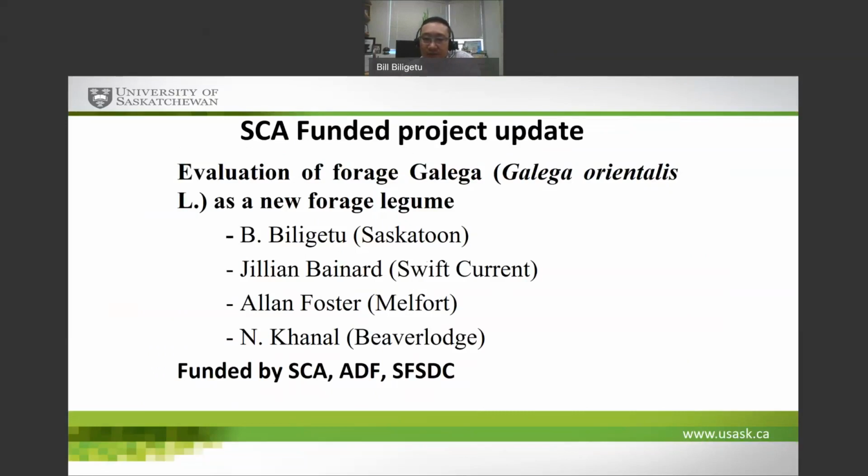First one is evaluation of forage galega as a new forage legume. So galega is a legume crop. It has been used in European countries and also used in Ontario and Thunder Bay areas. In this project, myself, Dr. Gillian Maynard from Swift Current, Al Foster from Saskatchewan Ministry of Agriculture, and Dr. Nityanand Kanal from Agriculture and Agri-Food Canada Beaverlodge Station. And other funders include ADF and Saskatchewan Forage Seed Development Commission.